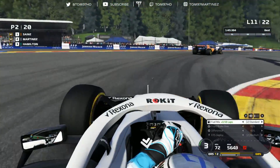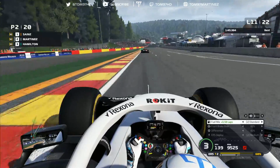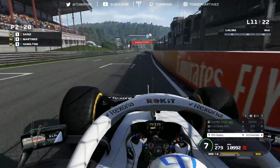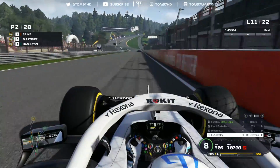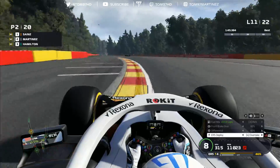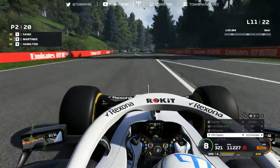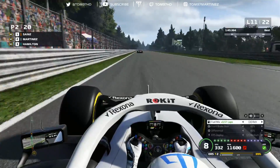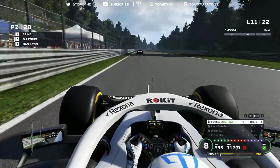We can now use DRS on Carlos Sainz, which will help me defend from Lewis. Not to say I'm really fighting him, but I think I can get ahead of Sainz rather than Lewis get ahead of me. Using up the rest of my rich mix and overtake here up the hill through Eau Rouge. Don't think we'll pass him here, but we'll get bloody close, as I'm running out of DRS deployment now.